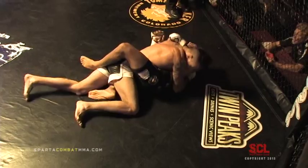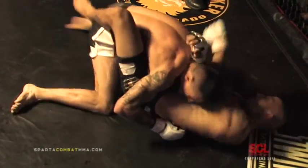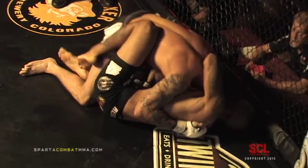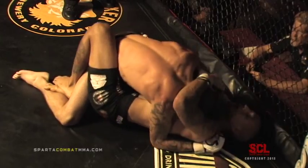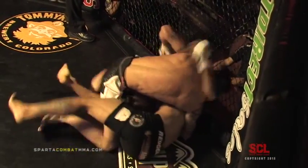Good job by Cano. Pulls that left arm free. Of course, coming out of the Cheyenne Brazilian Jiu-Jitsu school. Nice, wise short elbow trying to be set up. And, yeah, uses that position nicely to get that elbow strike across, looked almost like it went across the bridge of the nose of Navaro. Yeah, it really did.